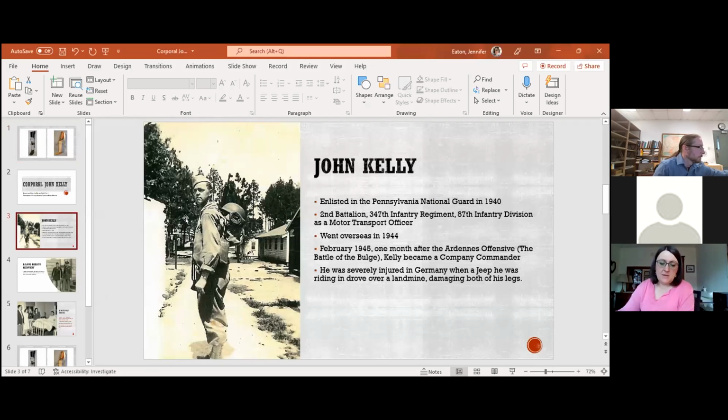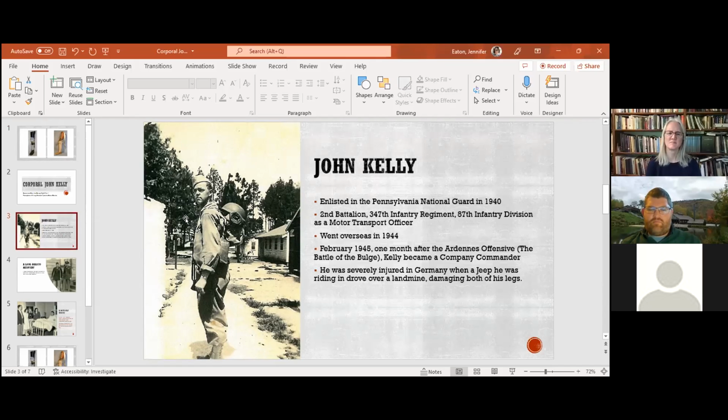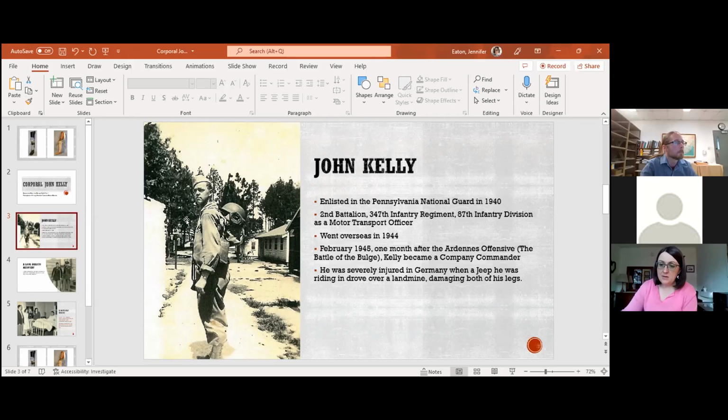John Kelly of Huntington, Pennsylvania, enlisted in the National Guard on September 25th, 1940. At the outbreak of World War II, he rose to the rank of corporal and was assigned to the 2nd Battalion, 347th Infantry Regiment, 87th Infantry Division as a motor transport officer. For 21 months, he supervised the maintenance and repair of the battalion's motor vehicles and directed the training program for battalion drivers. In October 1944, he departed for Europe and served throughout the Ardennes and Rhineland campaigns.